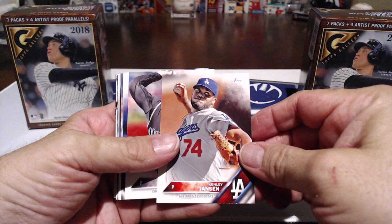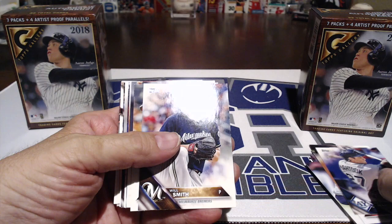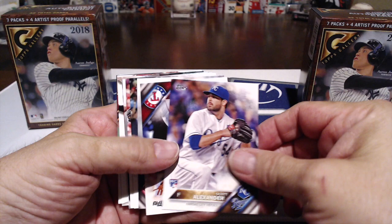There's Rajai Davis. Kenley Jansen. Is it Jordan Lyles? I'm not sure. I haven't heard that name. No, but we'll put it in our stack of Rocky stuff. Mikey Matuk. Matuk's good. Will Smith. Valbuena. Zach Cozart. We have a lot of people from Ohio. Scott Alexander, rookie card.